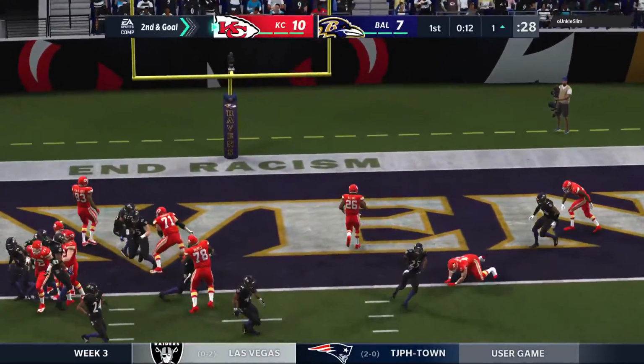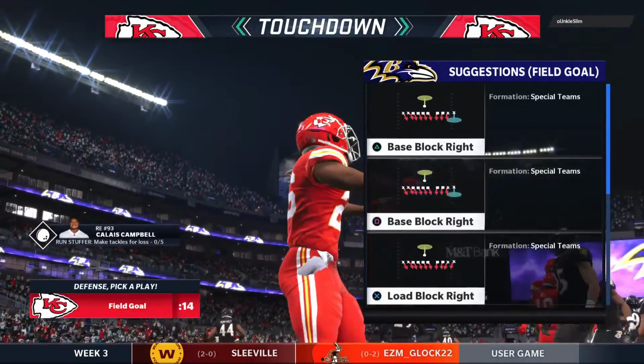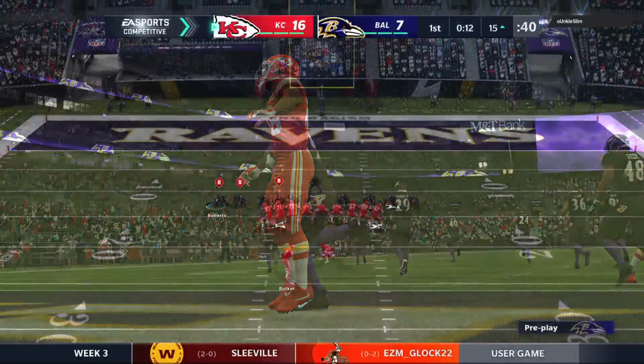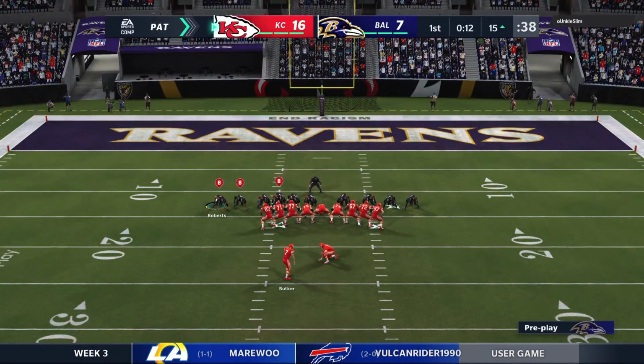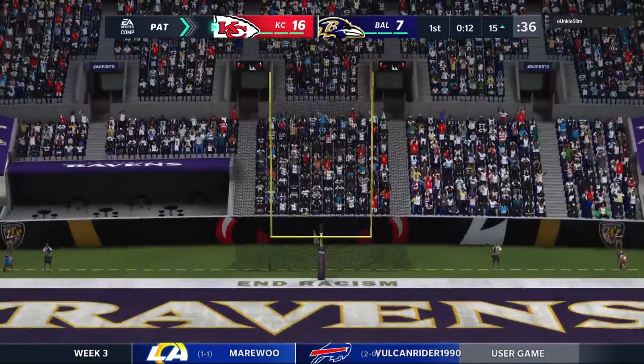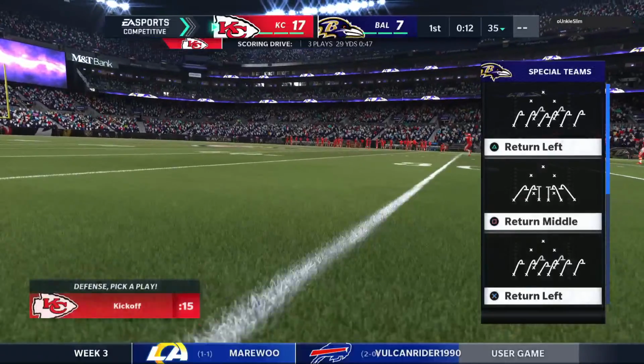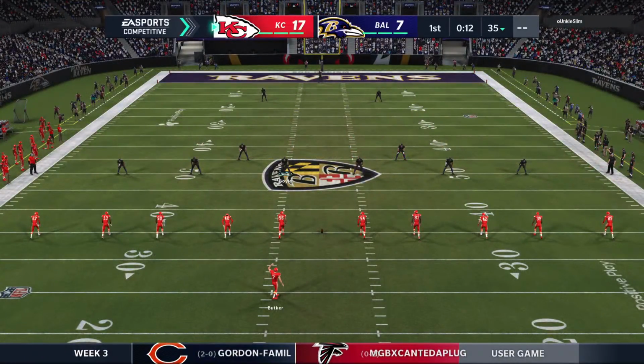On 2nd down, it's Williams. And this time he is in. Yes. Kansas City. Damian Williams, his 4th touchdown on the year. And the Chiefs add on to their lead. It's good to make it 17-7. Makes the score Chiefs 17, Ravens 7.